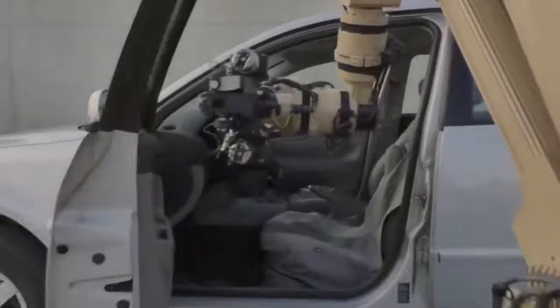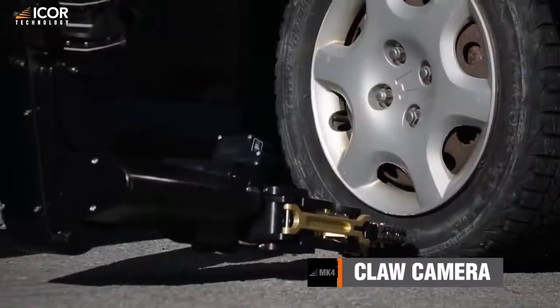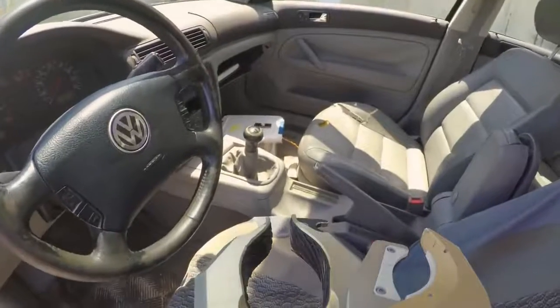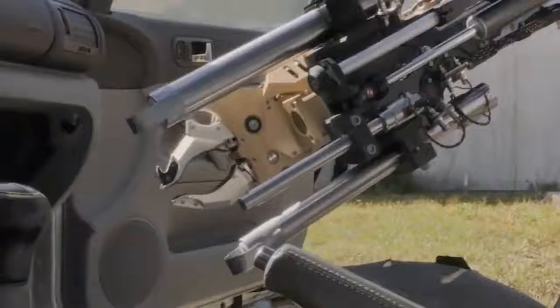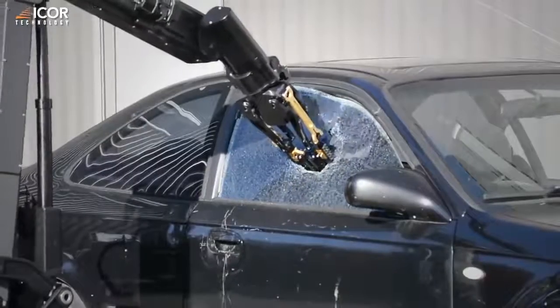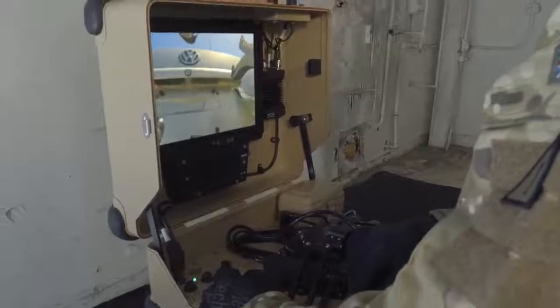The Caliber Mark IV has been developed by Canadian specialists from iCore Technology. On the other hand, the T7 robot's been created by engineers from the American company L3 Harris. However, both perform similar tasks. First of all, they work with cars. The robotic platforms can lift cars, tow them, break windows, puncture tires, or open the boot. In other words, they can eliminate any threat.